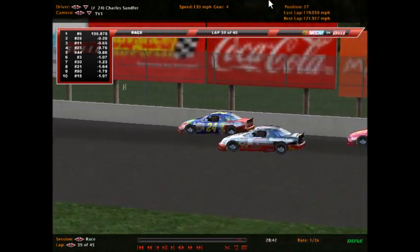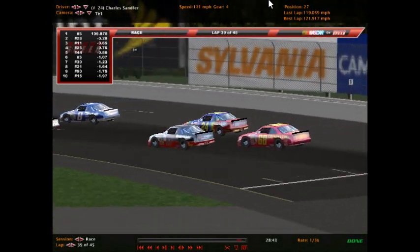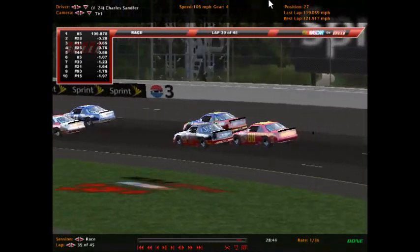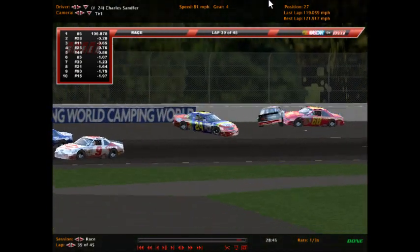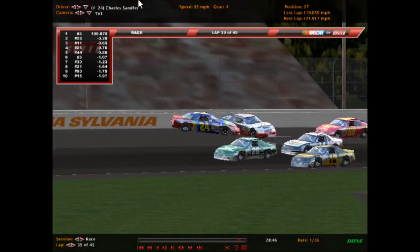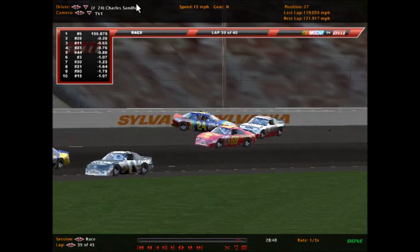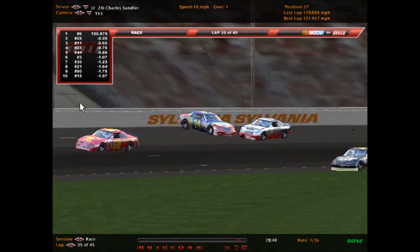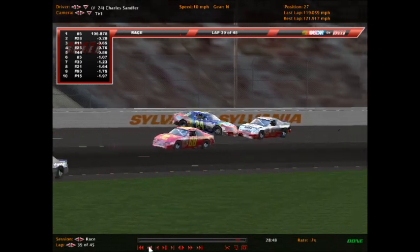I think altogether Sanford was running 27th, and he had just hit the wall and caused him to lose a bunch of spots. TJ Dent just turns Zach Winkle right into Sanford's car, and oh my goodness. A bad crash for Zach Winkle in the 17. But yeah, I'm sure he and Sanford are not going to be happy with the 68 car, TJ Dent.